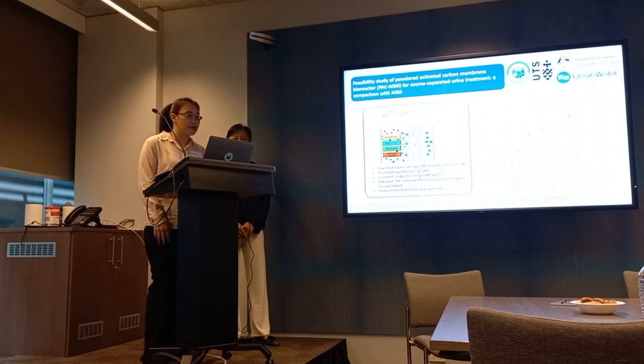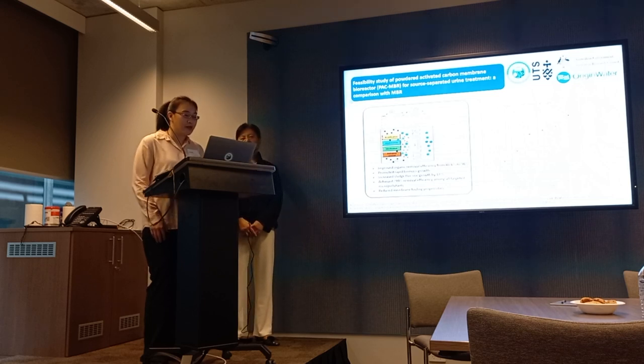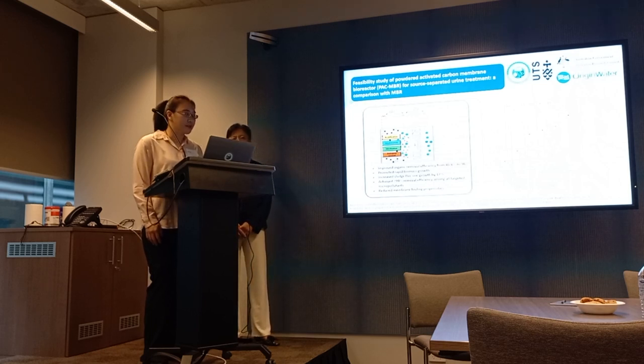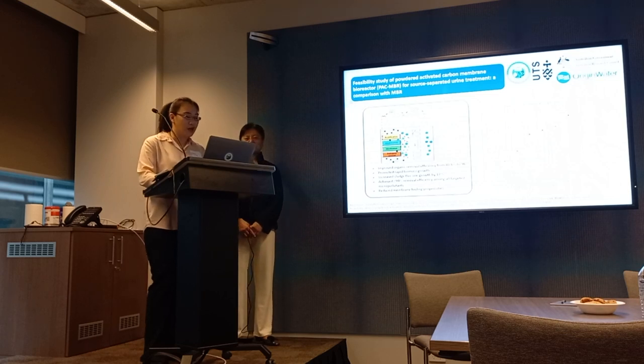So the conclusions of this study: with PAC additions in our previous MBR, we can improve the organic removal efficiency from 88% to 96%. We promoted the rapid biomass growth, and we increased the floc size by 17%, and we can achieve more than 99% removal efficiency among all the targeted micropollutants, and also we reduce the membrane fouling propensities.